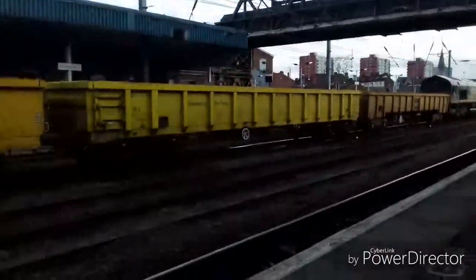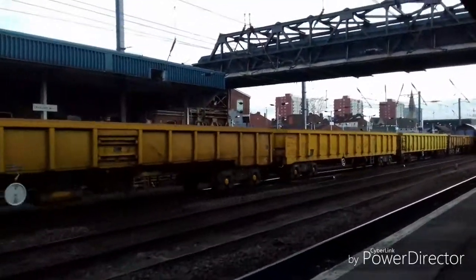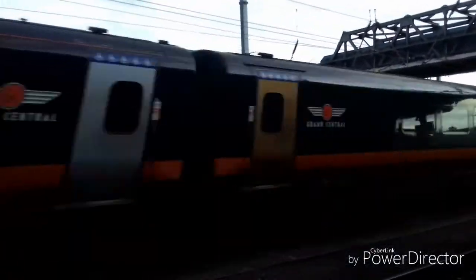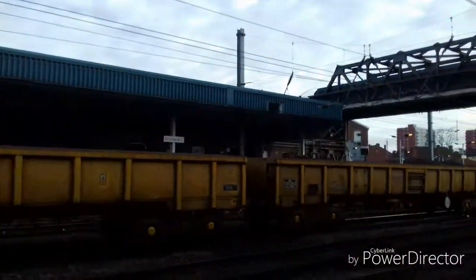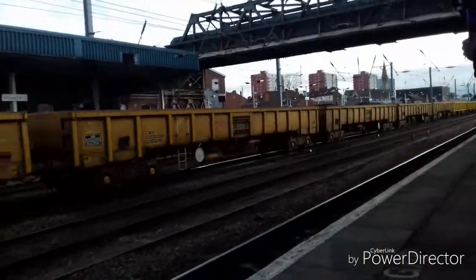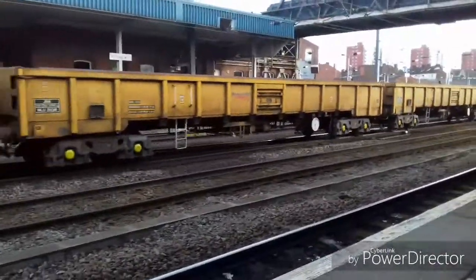Track renewal train. Passing through, 180107 Heart of the North to Sunderland. This is the only train passing through Doncaster today on the diversion.